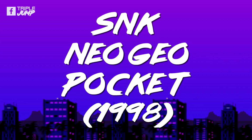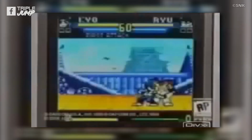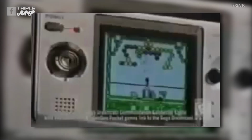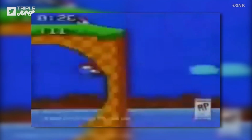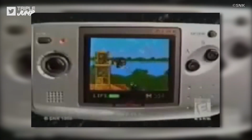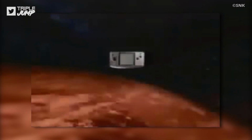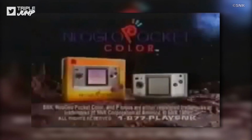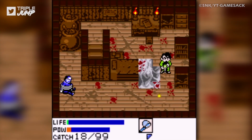Number 14. SNK Neo Geo Pocket, 1998. The Neo Geo Pocket, as a 16-bit system, outstepped the Game Boy in terms of power and performance, and it sold for less, around $110 in today's money. So of course, in the same month of its release, Nintendo dropped the Game Boy Color, and the monochrome Neo Geo Pocket looked immediately outdated. It was as good as dead, with only 10 games in its library.